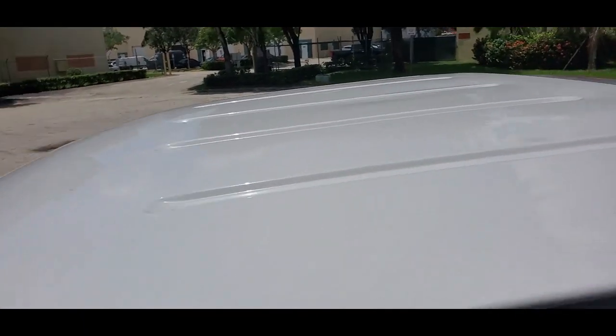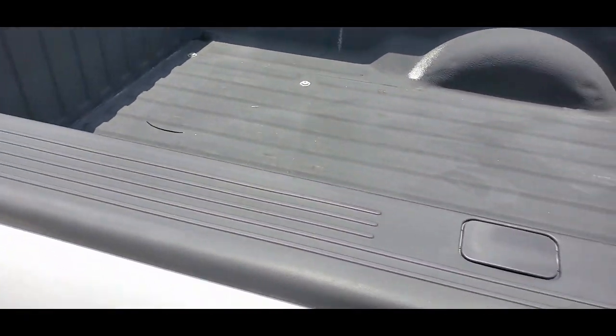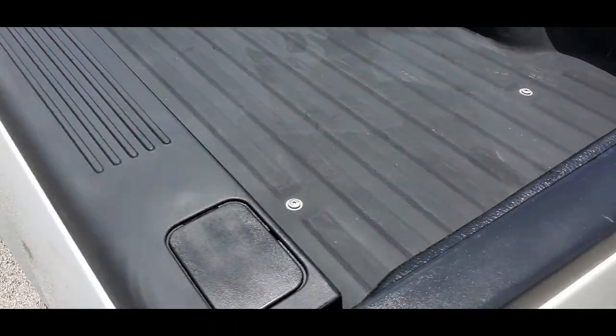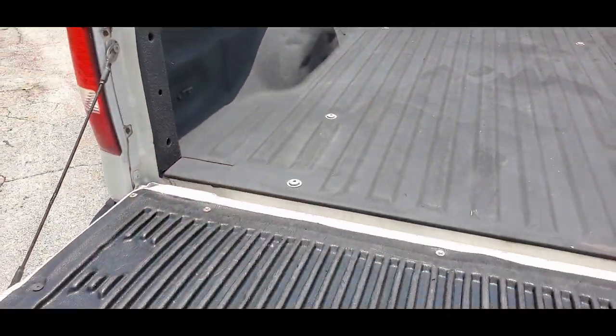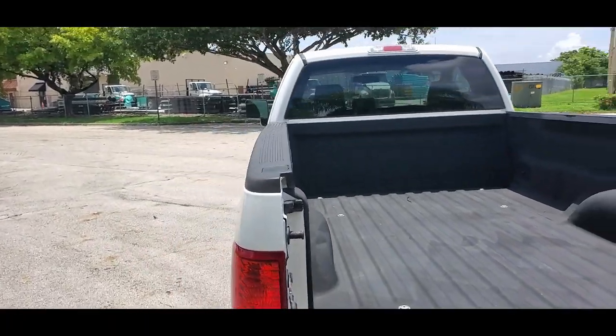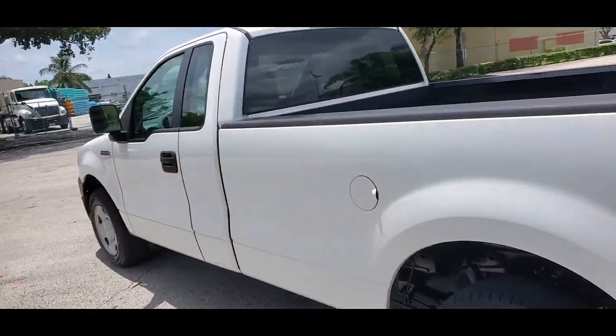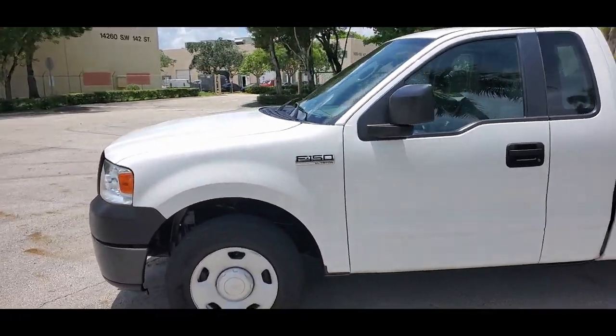Roof's in nice shape, beautiful condition. It's got a spray-on bed liner, really in nice condition. Look at that, super nice shape. Really nice condition. All right, that's pretty much it. That's the walk around. We're gonna go ahead and take a look at the interior, then we'll take it for a little test drive. Very nice.